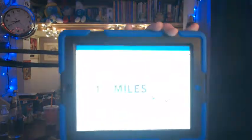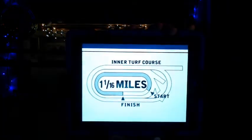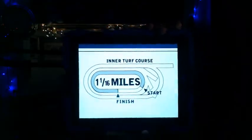The 9th race from Belmont's feature of the afternoon, it's the Beaugay Stakes, Grade 3, purse $100,000, a race for fillies and mares, 4-year-olds and upwards. We have a field of 6 horses going the distance of 1,700 meters, a mile and 1/16 on the inner turf course. 1,700 meters, a mile 1/16 inner turf.